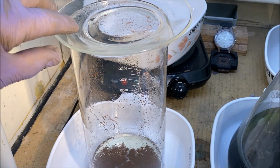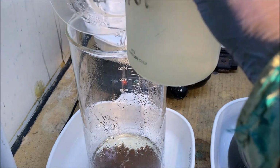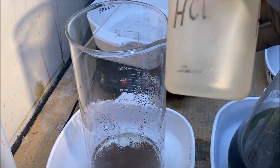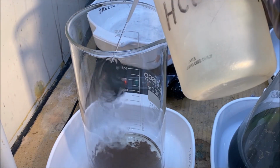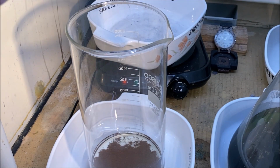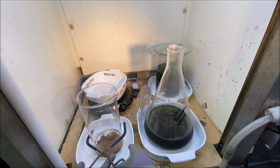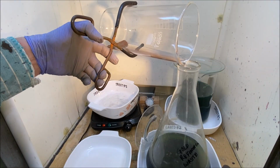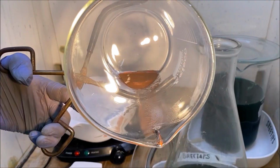Here you can see the gold spattered everywhere. Use hydrochloric acid to rinse it all back down into the beaker, off the sides of the beaker. This will cause loss of your metal if you don't watch it. It'll spatter the gold right on out of the beaker. It's fairly spectacular.